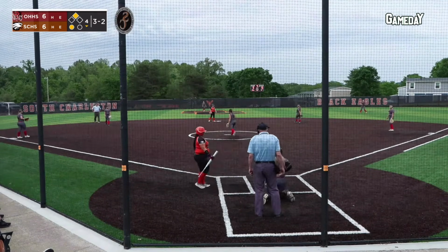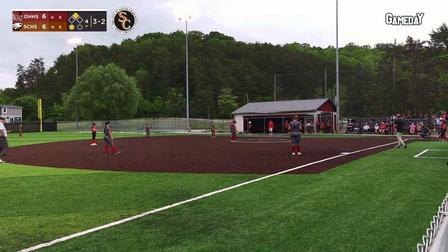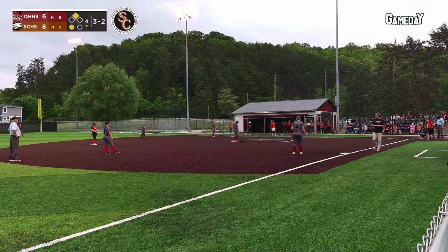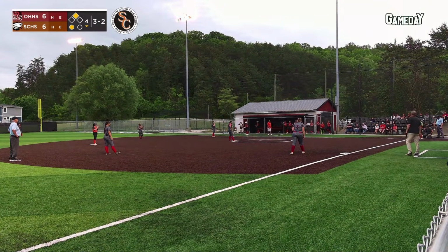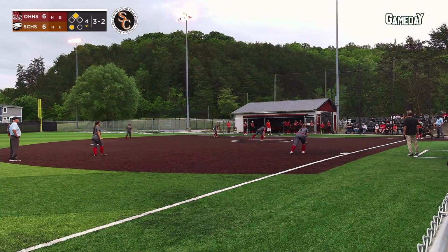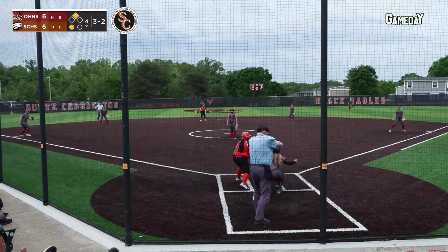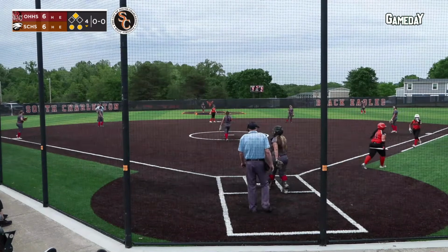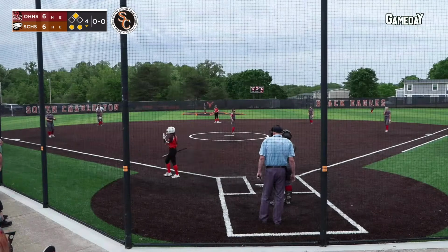And that pitch drops in for a strike 2. That'll take the count to 3-2. So a little deceptive pitch there from KK Smith, almost kind of like one of those 12-6 curveballs that just breaks down late. And that pitch taken, strike 3. Beautiful pitch at the bottom of the zone to freeze the hitter for the second out of the inning.